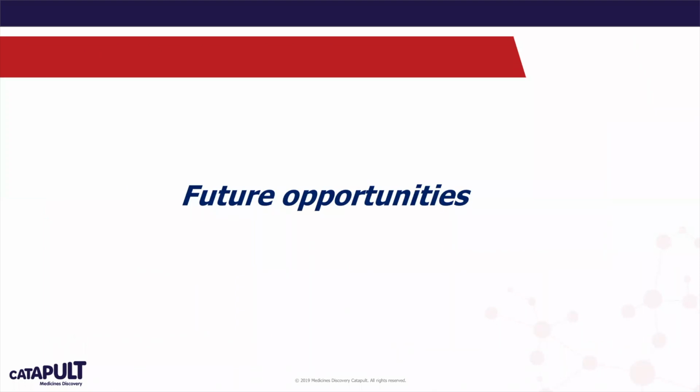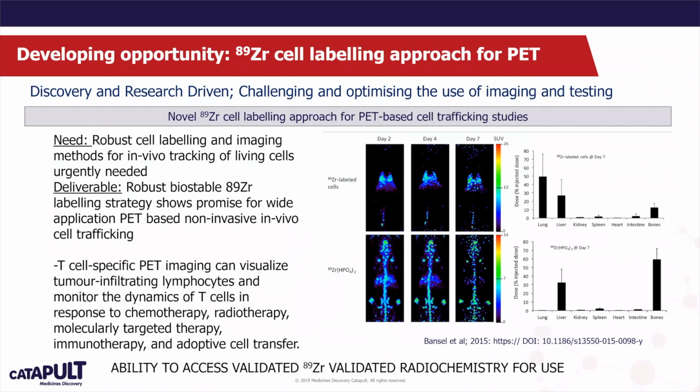So finally, moving forward, we believe that there are a number of future opportunities that MDC would like to be involved in and that we are taking forward. So one of these is that my colleague Juliana Maynard is looking at zirconium cell labeling as an approach for PET imaging. So in this particular case, Juliana is looking at implementing this approach to be able to track immune cells throughout the living system, so throughout a mouse, for example, or a rat. And this is quite important, for example, in studies where you might be looking at seeing whether or not lymphocytes or T cells or B cells are actually infiltrating into a tumor environment.